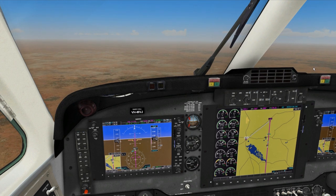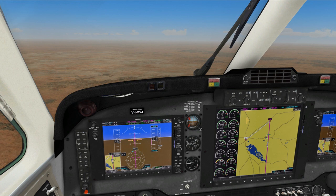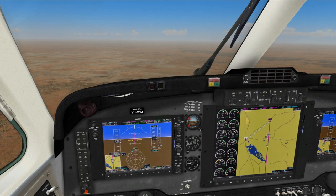Traffic Jundee, Flydock 252 is descending out of 6,000 before 3,500 to join runway 08.